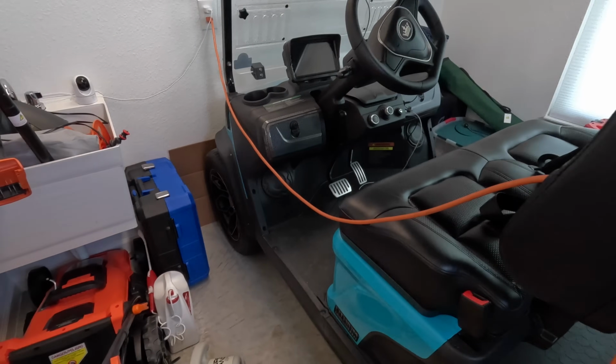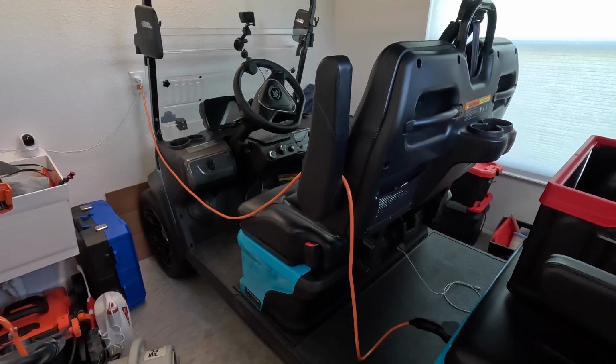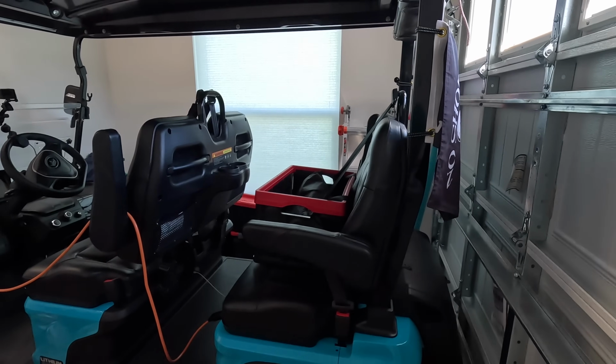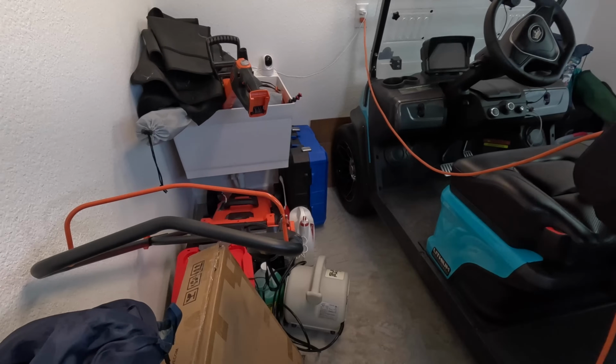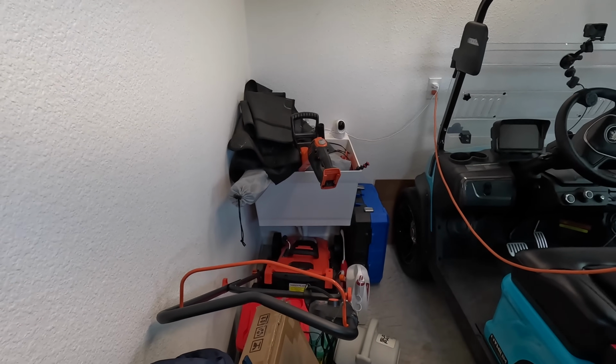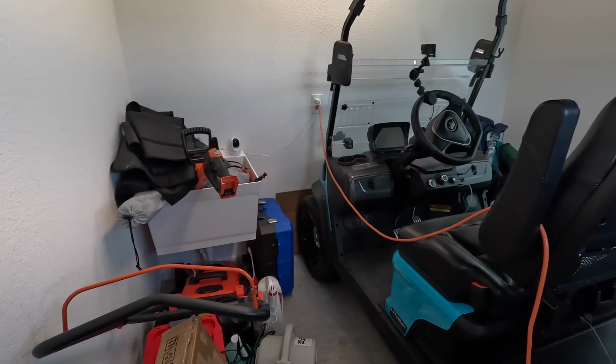So when we do that full review video, I will back the golf cart out, I'll pull it in, I'll clean up this golf cart garage too. Yeah, I'm a little embarrassed about how junky and messy it is right now. I got my electric lawnmower over there, my electric weed eater. I use the utility sink kind of as a storage bin right now. So yeah, I need to clean this thing up.